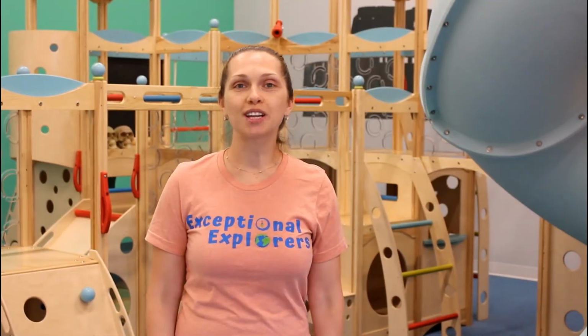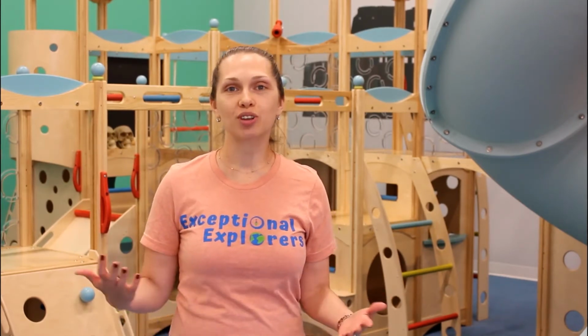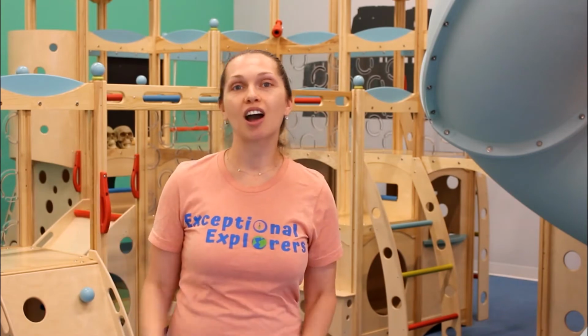Halloween is such a fun and bright holiday. It's a great way to get children talking. So if we have toddlers in our hands, anywhere from 1 to 3 years old, and they're at a single word stage, this is a great time to start expanding their language. Take them to get their Halloween costumes and let's have some questions.